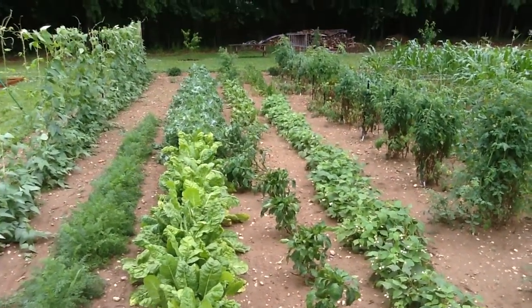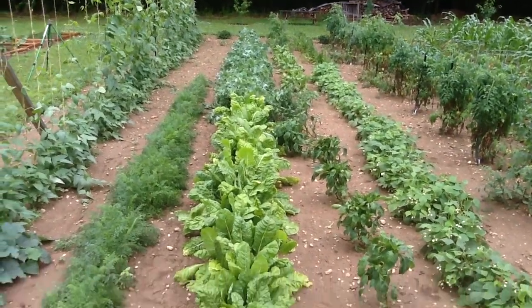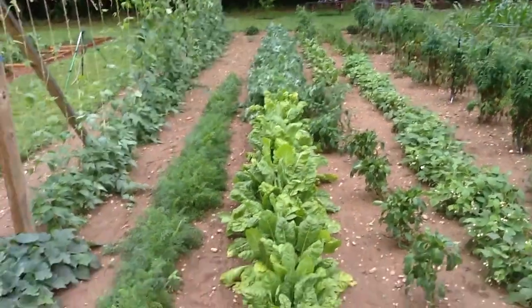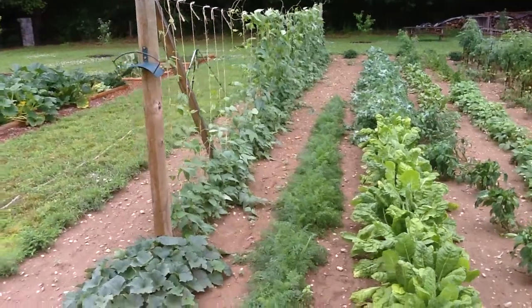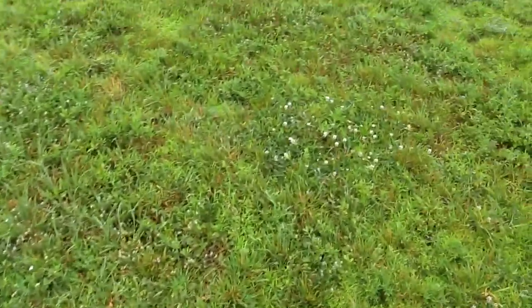And then I got some volunteer tomatoes in the end down there in the beets. And got some Swiss chard, kale and collard greens, some carrots. I believe that spinach, we ate that in our limas. And limas are doing really good. So that's the tour of my garden.